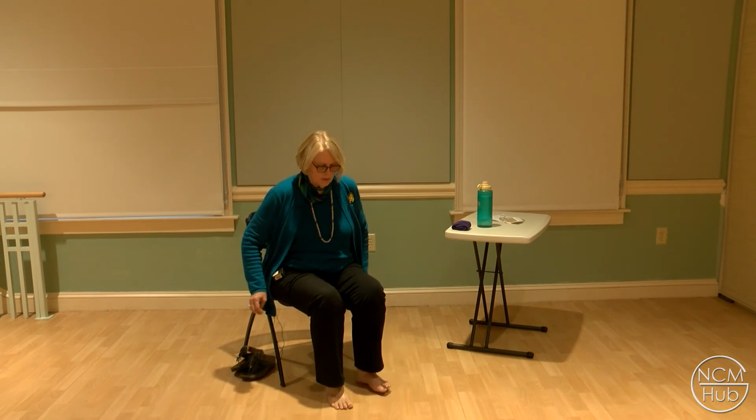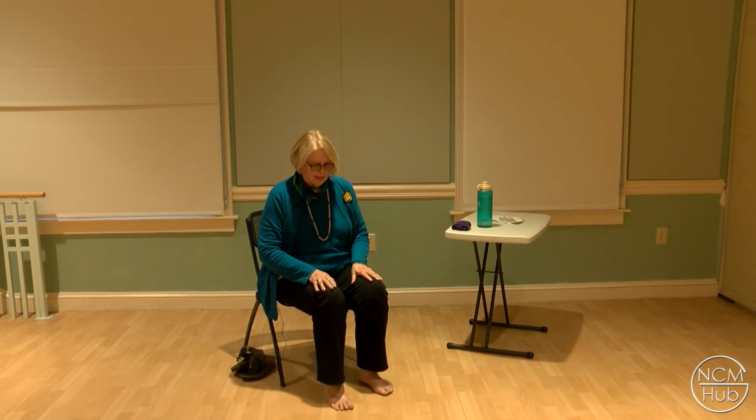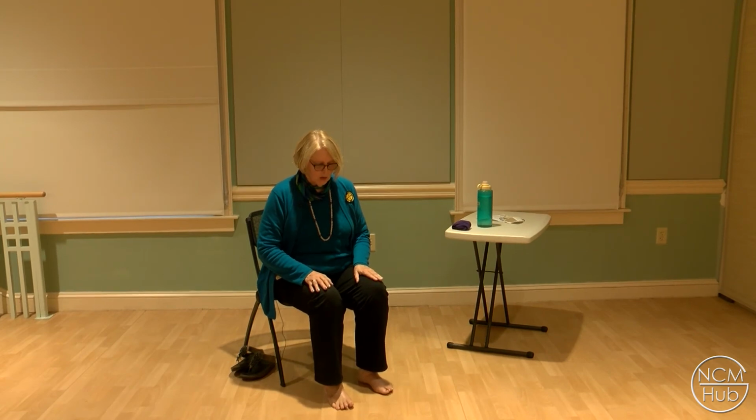Feet are on the mat or on the floor. Sitting up nice and tall. Work with your posture. Be aware of your posture. It's so important. Okay, so your feet are on the floor. I'm going to do the one that I call stilettos, flats, and earth shoes. The different heights of heels on a shoe theme here. So your feet are on the floor, that's like wearing flats.